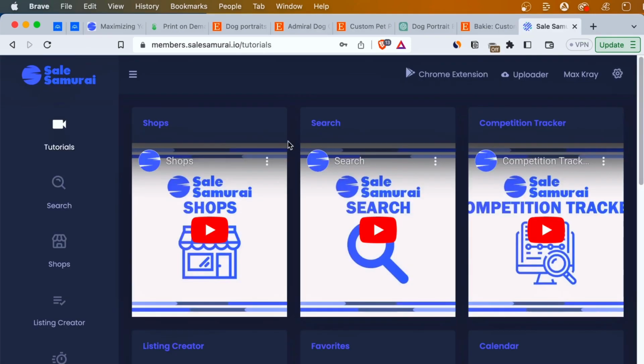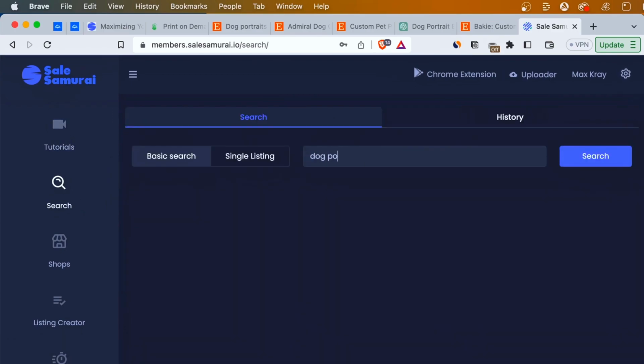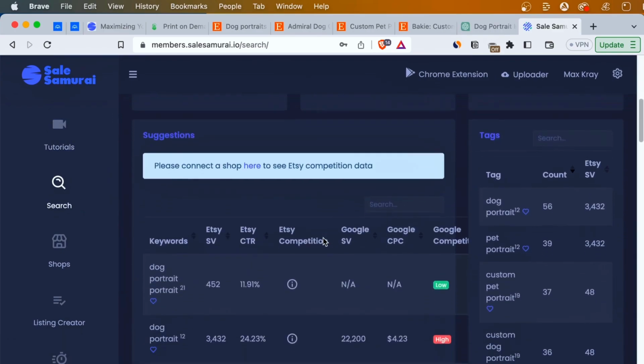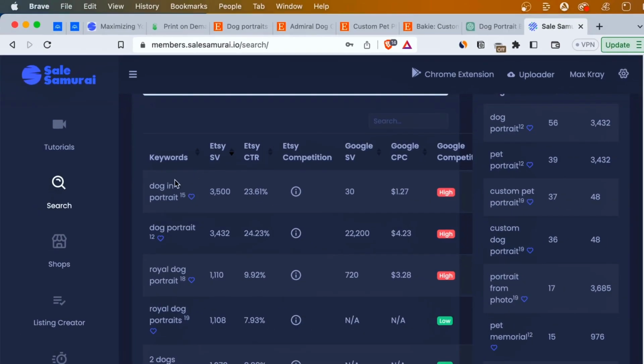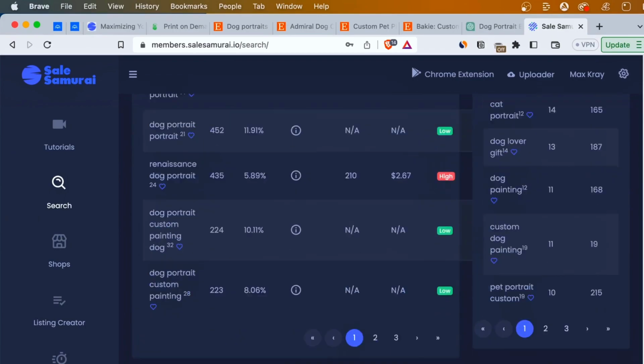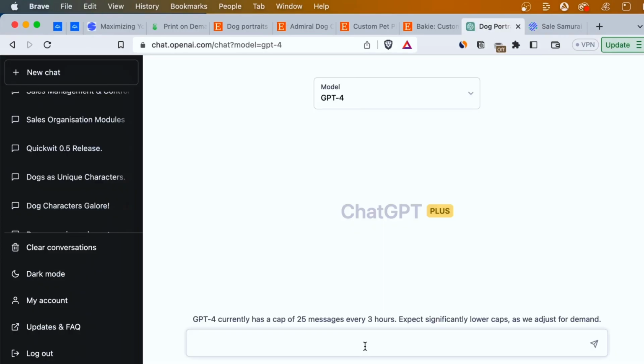The second way is to use Sales Samurai, where you can simply go into search, type in the search that you want to rank for, and down here you have the keywords. Sorted by Etsy SV, which is the second one, and then you can copy all the keywords that are on the first page, put them into ChatGPT.